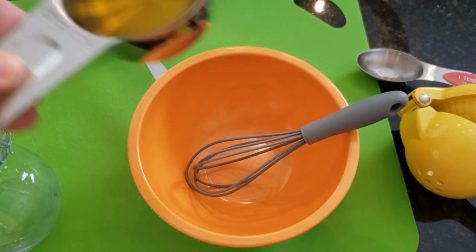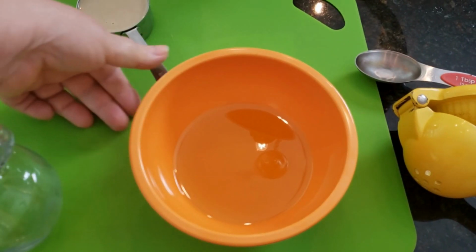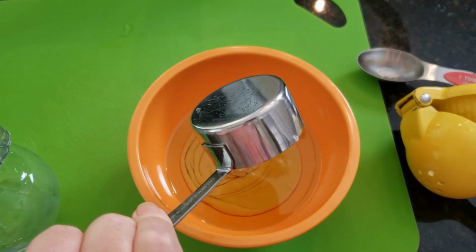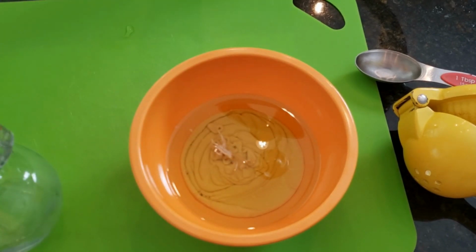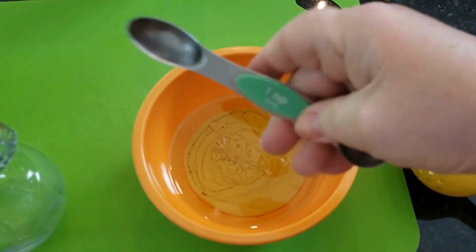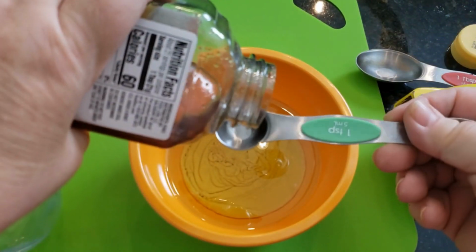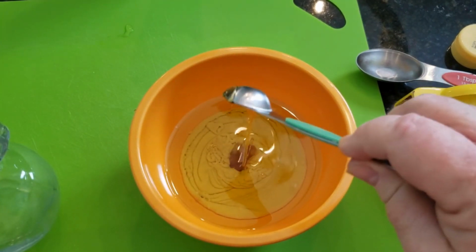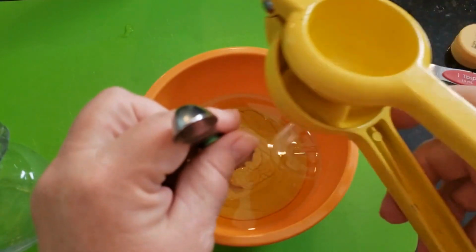First in is going to go a half a cup of olive oil. A half a cup of tahini. Gonna get all that in there. Next, we're going to bring in 1 teaspoon of honey. We're going to do a tablespoon of lemon.